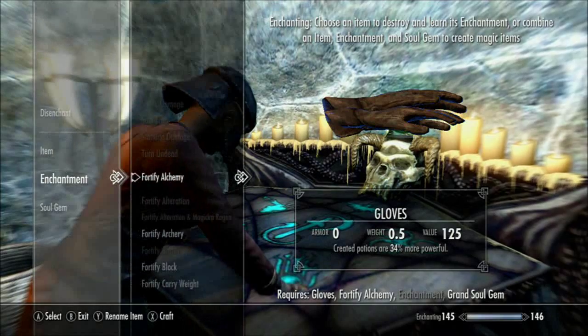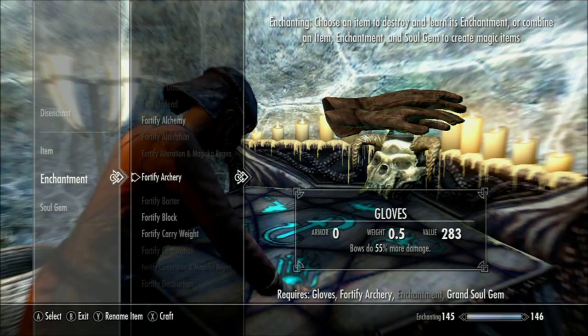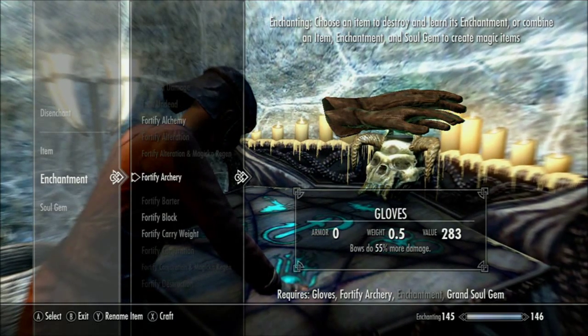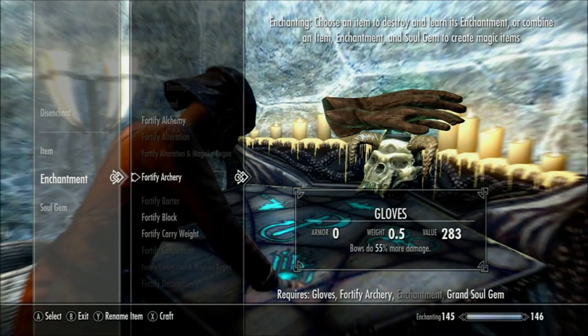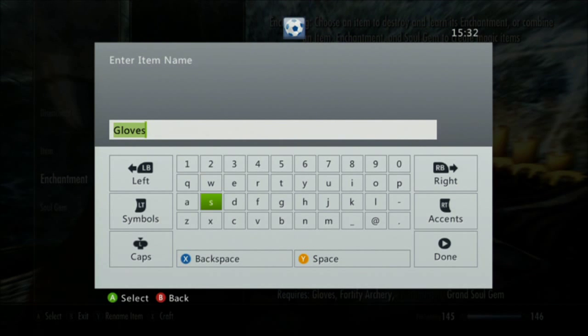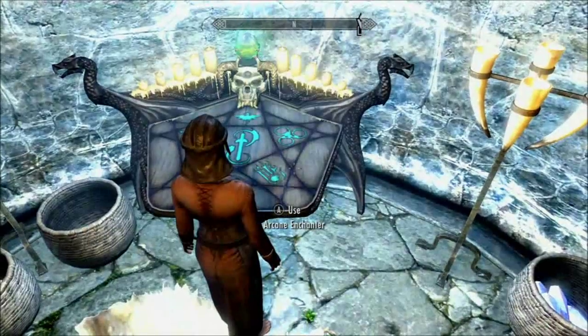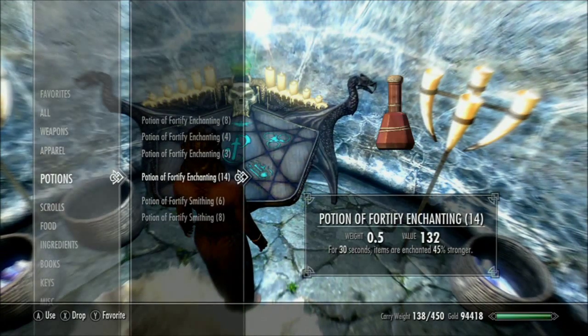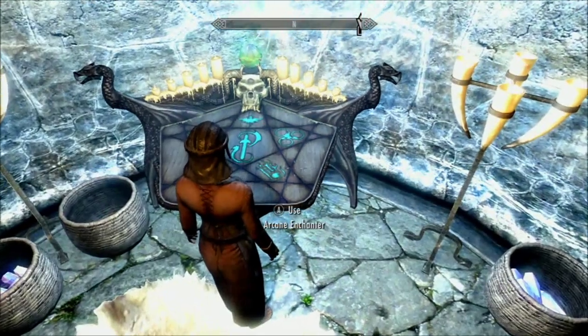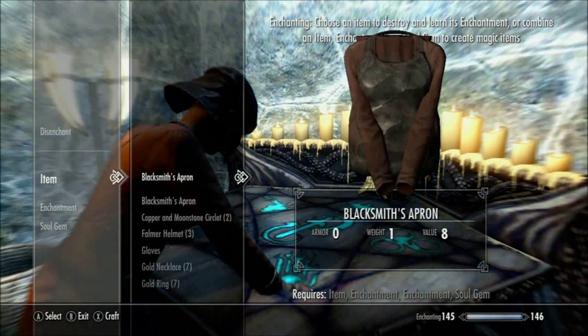So while we're here, let's change that alchemy to archery, and we now make 55% better archery enchanted apparel. So just for testing purposes, I'm going to make that, and I will just call it B55, because I won't be keeping these particular enchantments on this character, I don't think. So we'll make that, and we'll back out again, and we'll make a few more bits of enchantment for archery, so that I can then go and have a look at a few weapons and see how much further we actually can get.